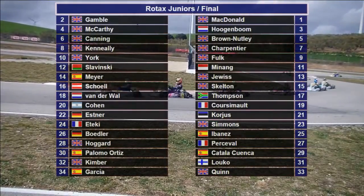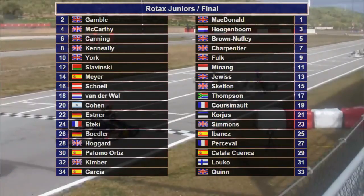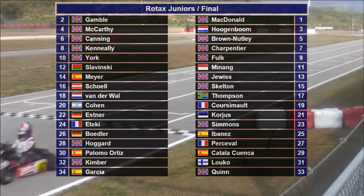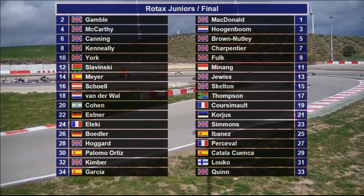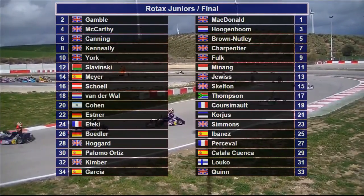Dickie should be coming through if all is well, because he is a driver that won a heat yesterday and he was running towards the front of the field in the pre-final until something happened to him that sent him back. So from 18th on the grid, Dickie van der Waal could be one to keep an eye on. On row 10, we've got Enzo Corsimo and Ido Cohen. Ido coming through from the second chance heat and making decent progress in the pre-final. So he's 20th on the grid.